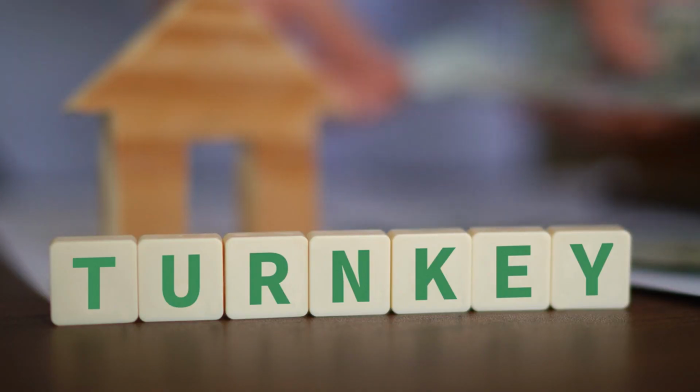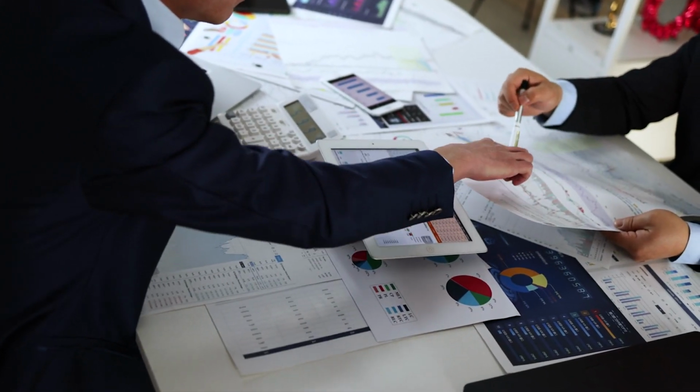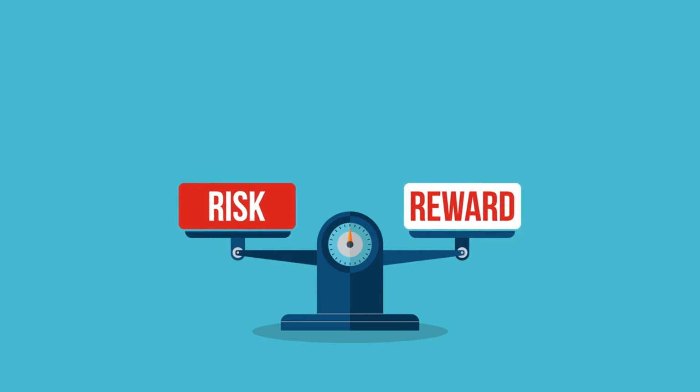A blended approach can offer the best of both worlds. You might allocate a portion of your portfolio to active funds for potential high returns and another portion to passive funds for steady growth and low costs. This strategy can balance the risks and rewards of both approaches.